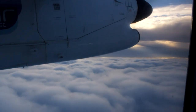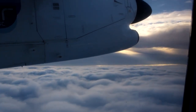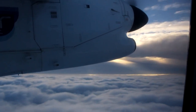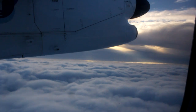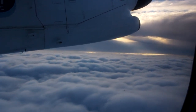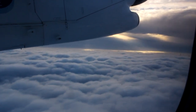We're now climbing to our cruising altitude. The captain will be turning the seatbelt signs off once we reach cruise. While seated, ensure that your belt remains securely fastened, just in case of any unexpected turbulence. If you need to, feel free to use the washroom, which can be found at the front of the cabin on the right hand side.